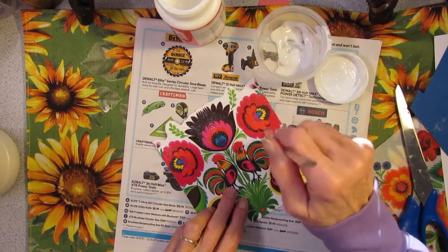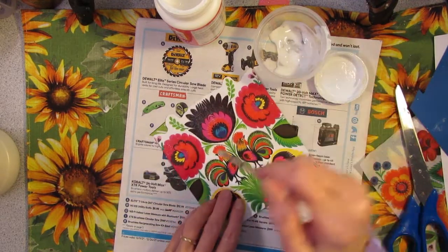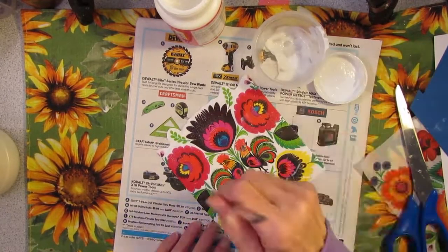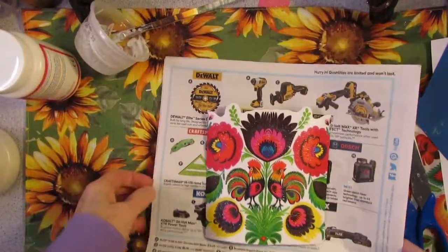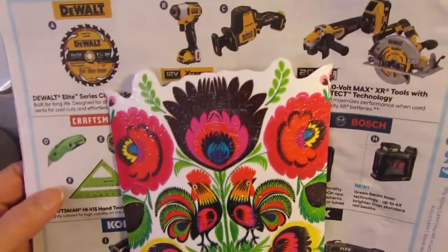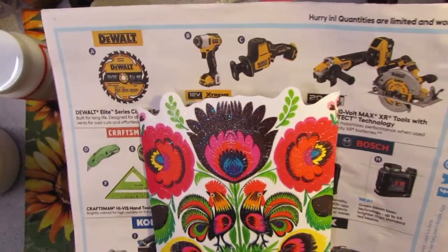Adds a little texture too. Okay, I'm just going to put this aside to dry and work on a tag, or a journaling card, to put into the pocket.